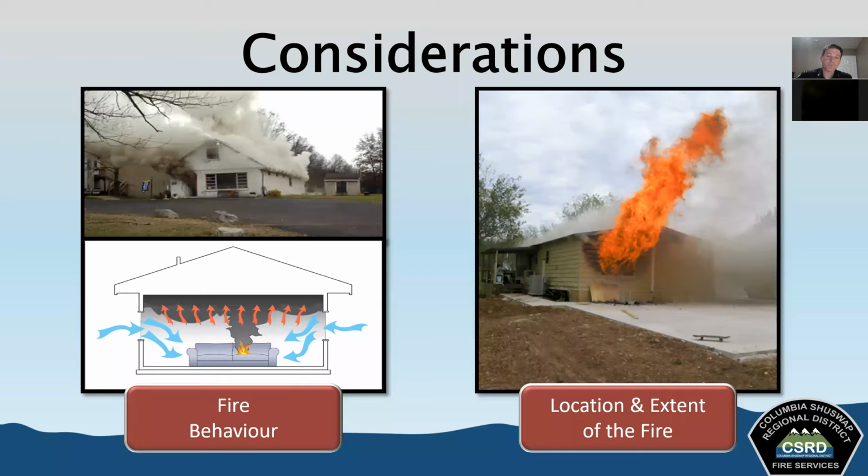All right, location and extent of the fire is another consideration we have to have. Where is it? What's happening? And how far has it gone at this point in time? Right. So we need to quickly determine that when we roll up on scene. Where is this fire exactly? Because as I said before, when we're making an exhaust point for ventilation activities, we need to have that as close to the seat of the fire as possible. We don't want to be putting that on the other side of the building. You're going to push that smoke through the structure all the way to the other exit.